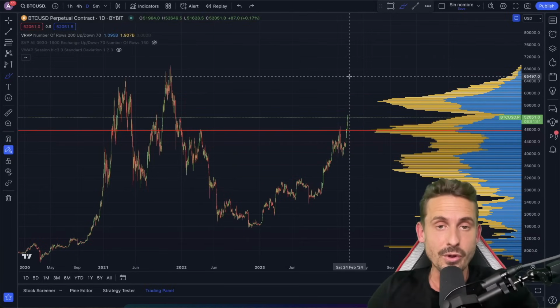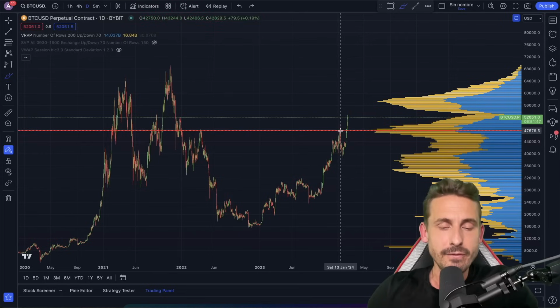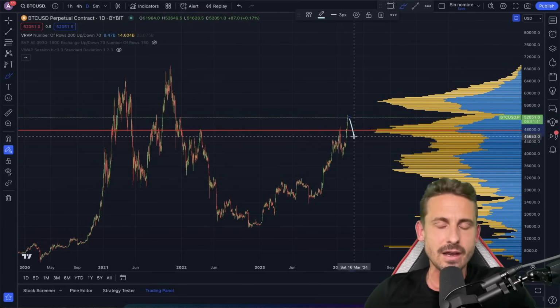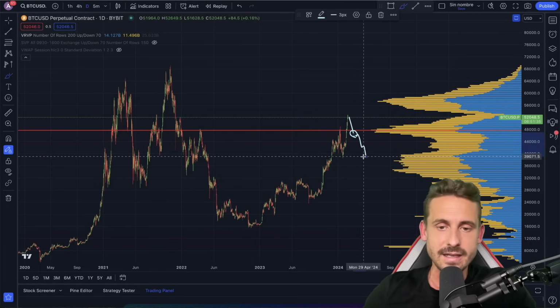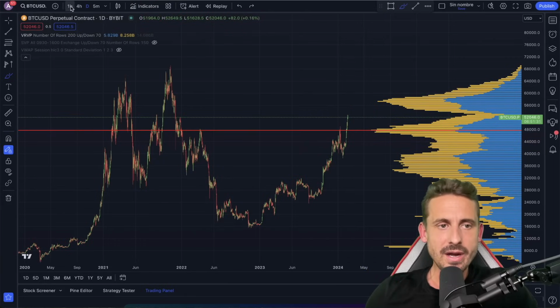Now, the most important one of support is that point of control. That is in confluence with the highs here from the ETF volatility when we got the approval. If we were to start losing that low very aggressively, then we can consider that the price could be pulling back a little bit more. However, there is the scenario here, a bullish case scenario that I'm going to talk about right away.